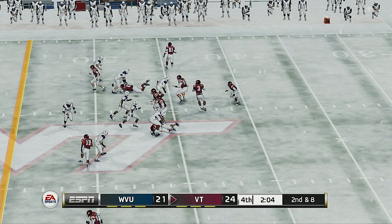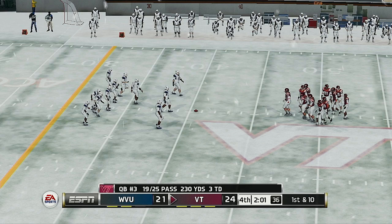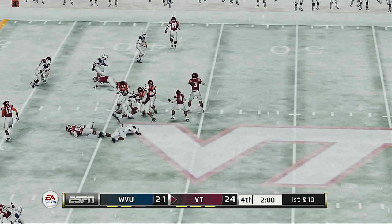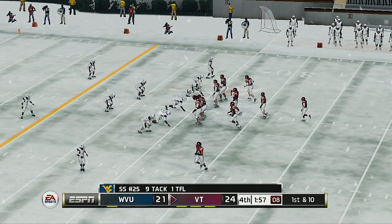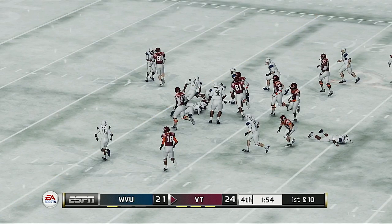To his tight end. He's taken down at the 40-yard line. West Virginia's going to take their first timeout of the half. We have 2 minutes left to play in this game. Slings it. Tackle at about the 25-yard line. I'm really liking what I see from this guy. He's not afraid to go to the air on any down. Makes it to the 17.